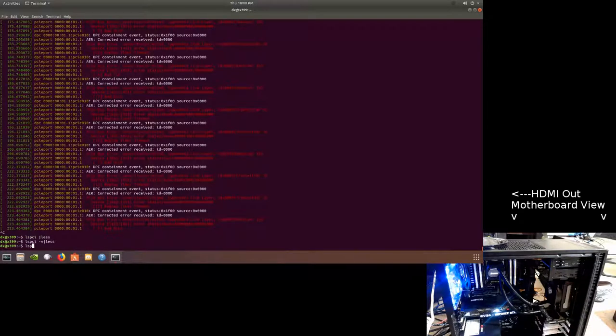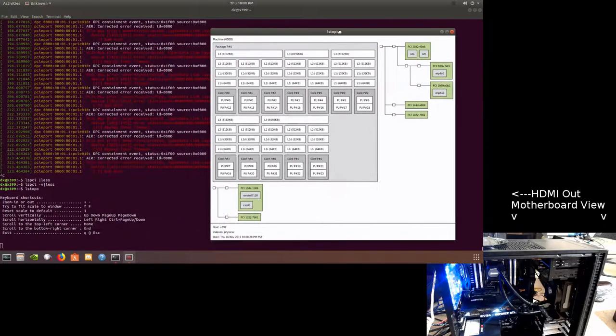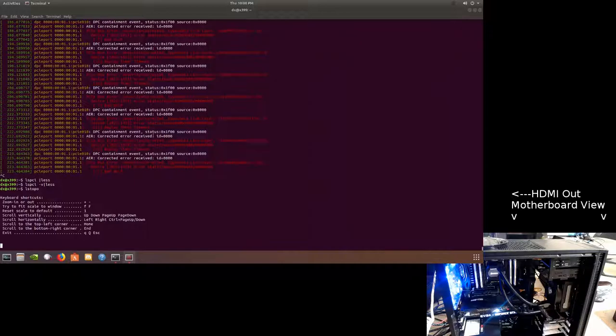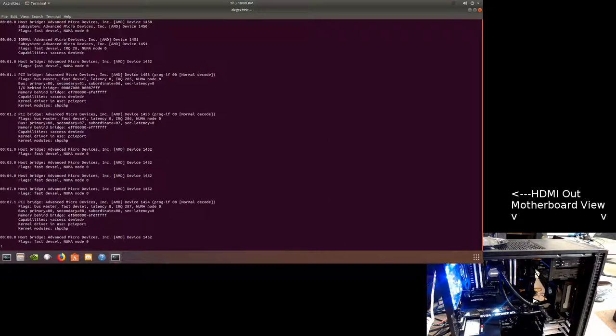lstopo. Thing is, it says it's NUMA, the hardware device, but there's no NUMA. It's currently in unified memory access, not non-uniform memory access. Yet, 1.1, right there, PCIe, NUMA Node 0.